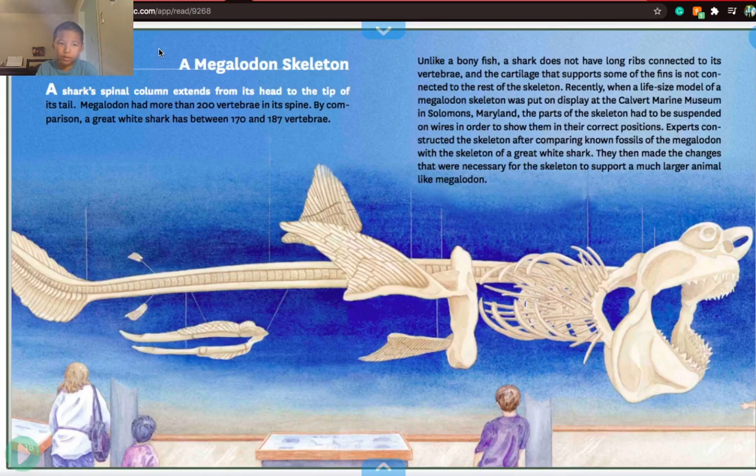A megalodon skeleton. A shark's spinal column extends from its head to the tip of its tail. Megalodon had more than 200 vertebrae in its spine. By comparison, a great white shark has between 170 and 187 vertebrae. Unlike a bony fish, a shark does not have long ribs connected to the vertebrae, and the cartilage that supports some of the fins is not connected to the rest of the skeleton.